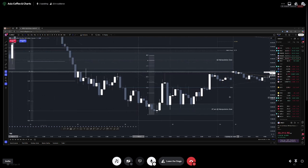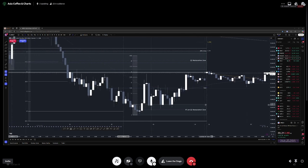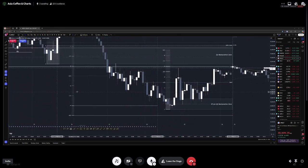That's crazy. Look how fast and deep these retracements are after the deviations are met. They're definitely very good levels to have on the chart. Definitely gets a response from each one.